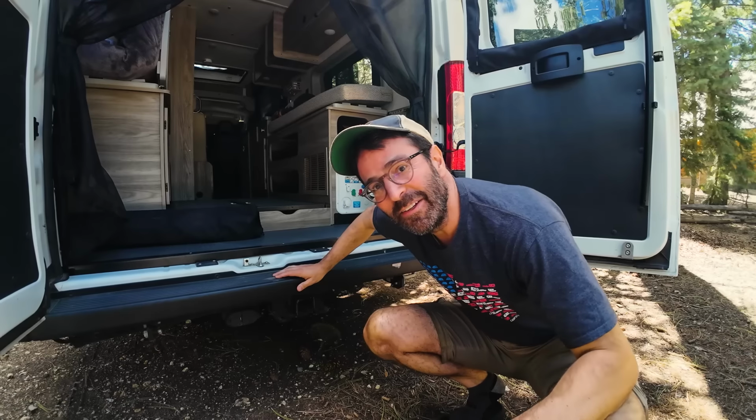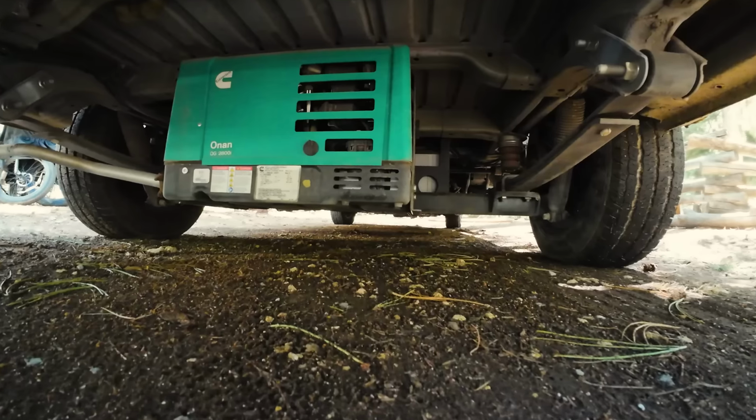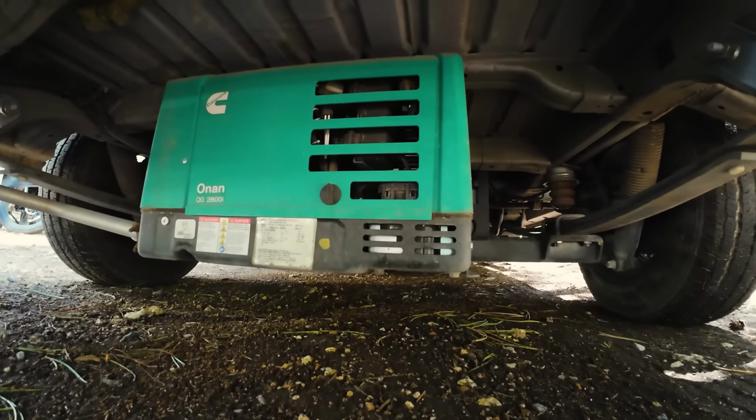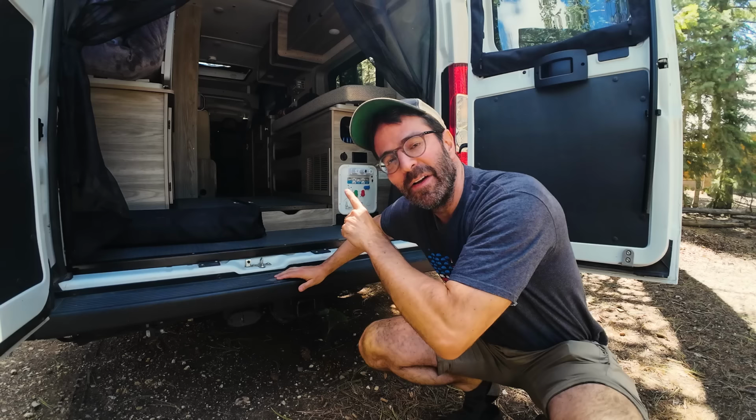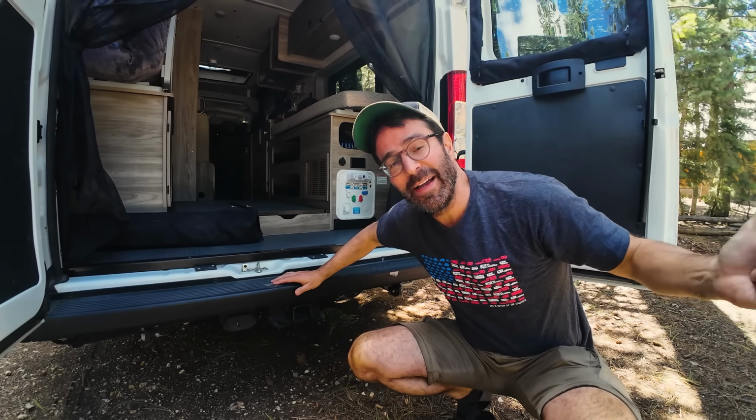And underneath you have a 2800 watt Onan generator, which is super important in this case in particular because there's actually no inverter in the rig. And so when you run the AC, to run the AC, you actually have to be plugged in to the 30 amp outlet or have the generator on.